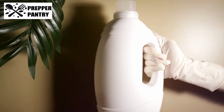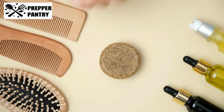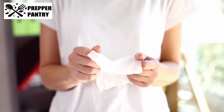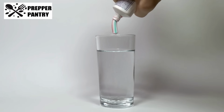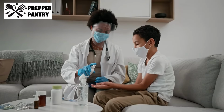Your 2025 Ready Hygiene Kit needs these game changers: military-grade waterless shampoo, the new nanotechnology ones that actually remove dirt, not just mask it. Biodegradable body wipes. Get the extra large ones with antibacterial properties. Dry toothbrushing powder with activated charcoal. It's way better than those old-school waterless toothpastes. Hand sanitizer with extended moisture lock. The latest ones last 6 hours per use. Portable bidet attachment. Yes, I said it. When toilet paper runs out, you'll thank me.